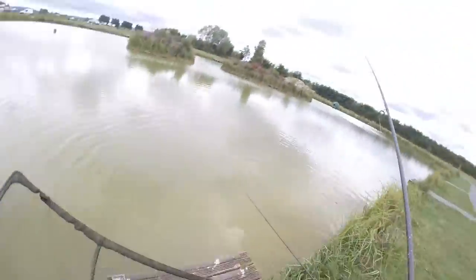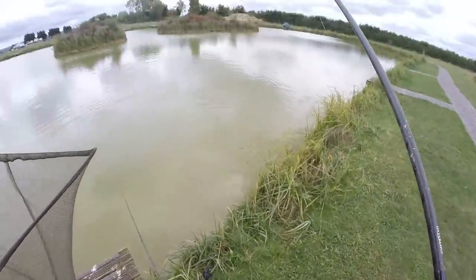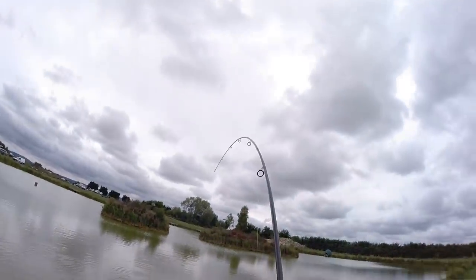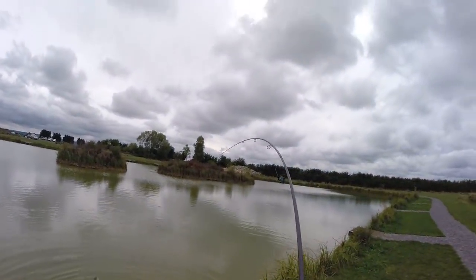But if you do this, I'm on a carp rod, obviously. Do this like an Avon rod, which I normally do. Get some great sport. Look at the bend in the rod. Tells its own story.